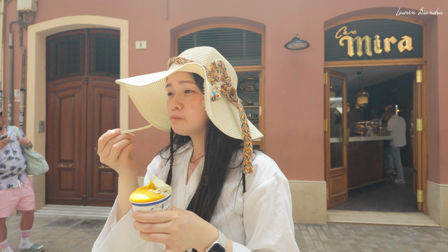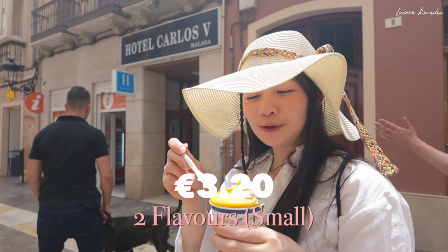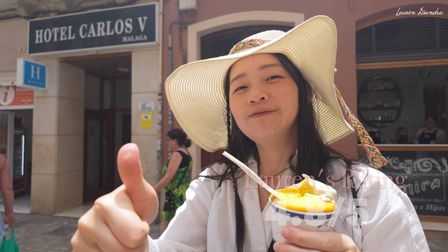And it looks really good. It's pretty good ice cream, I would say. The pistachio is super nutty, and the mango is really fruity. Perfect combination.